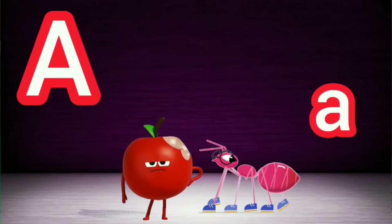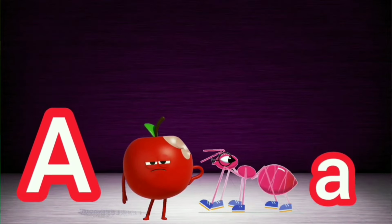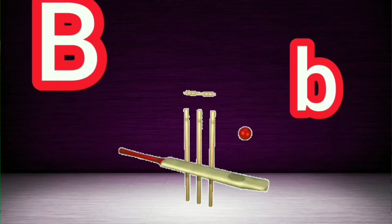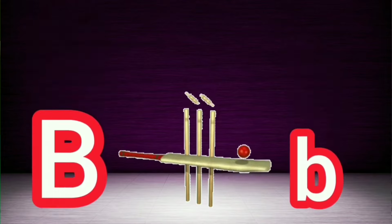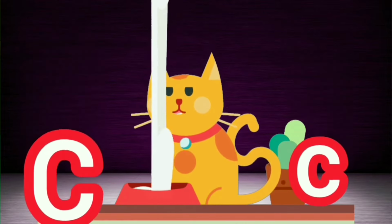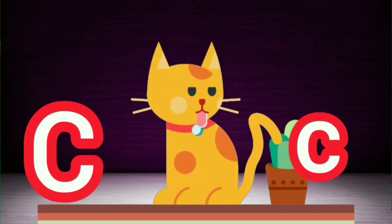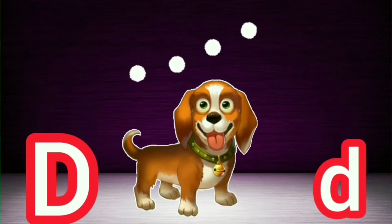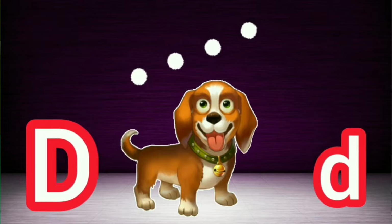A for apple, A for ant. B for bat, B for ball, B, B, B. C for cat and C for cup, C, C, C. D for dog and D for dot, D, D, D.